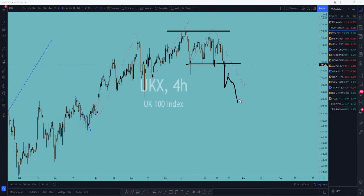Below, look for short. Above, look for buy. Very simple. Make it very simple, very easy. Don't complicate stuff. Trading is not that complicated. But us humans, it's normal for us to complicate stuff in our way of thinking.